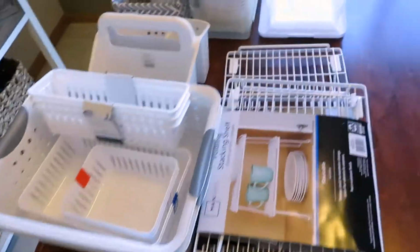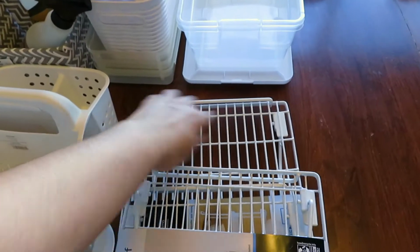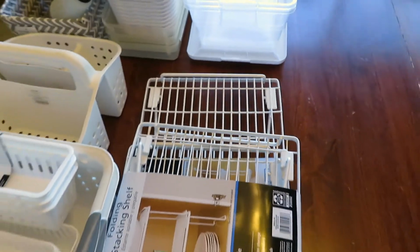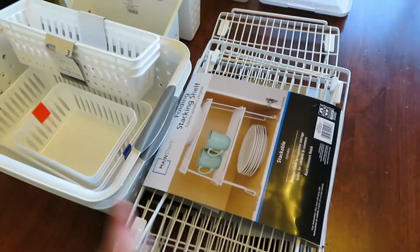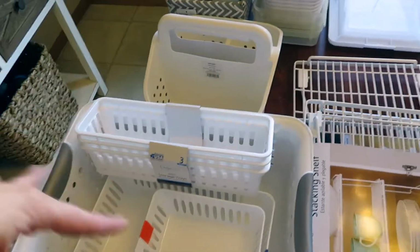These are the containers I bought. I did buy a long shelf and I measured already. That's not going to fit. It's just like an inch too big, so that'll just go back, but I did get some smaller ones that should fit. And then every basket that I had, I just grabbed.